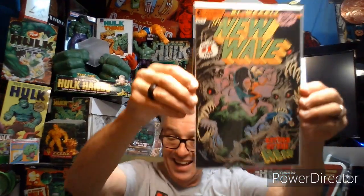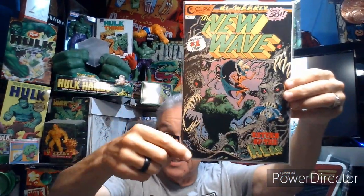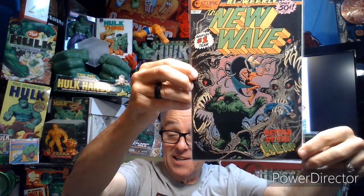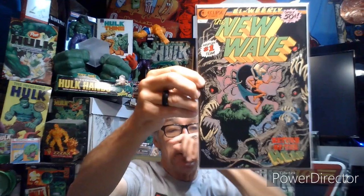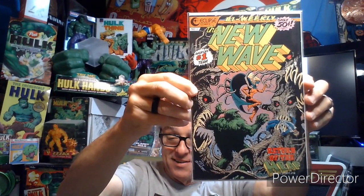Only 50 cents. Well, that's all I paid for it, was 50 cents. So they weren't lying. And this one here is number 8. I love it. It's got the little blurb over here. It says America's #1 team. This one here features, it says down here on the other side, the return of the Heap. For those of you familiar with the Heap character.